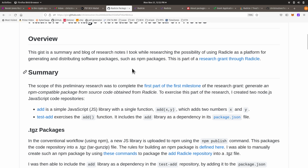To start with, in order to explore this idea of could Radicle deliver these sort of packages, these dependencies that JavaScript programs require, I created two code repositories. One's called add, and it's a very simple library that just adds two numbers together. And then the second one is called test add, and that just exercises the add library, to make sure that it's running properly. It has the add library as a dependency. And so that's really what the scope of this research is: could that dependency simply live on Radicle and not have to live on NPM?